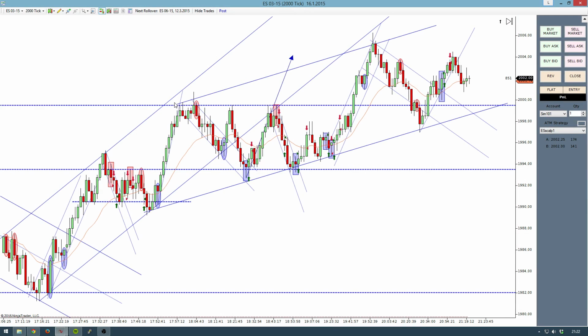Well, there's basically one leg down, then a two-legged correction here, second leg down, kind of. So you might have looked at it as a second entry long. Also, you had this support here. Quick move up again, back to retest these highs.